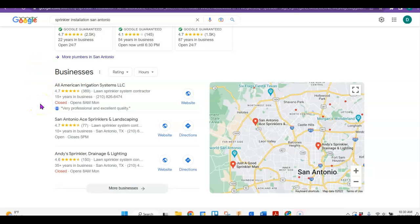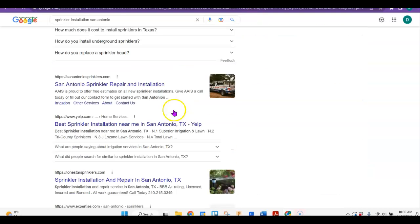The reason that you want to be in this map pack is because people tend to click on these businesses right here. They're easy and they're fast, and they won't search anymore. They won't go down to the next one unless either they've had a bad experience or maybe they haven't been able to reach somebody. So to get into the map pack, you want to make sure that your Google business page is completely optimized and updated, and you also want to make sure that you have as many citations as you can. There are thousands of different places out there that you can add your information to and get those citations.